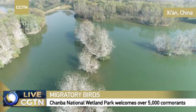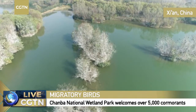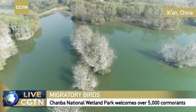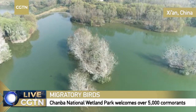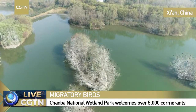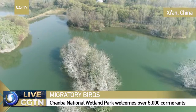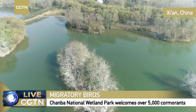We have this special kind of fruit in the park, which is also food for the birds. We can see a lot of birds flying into the park at this hour. So besides Swan Goose, we also have a lot of cormorants.